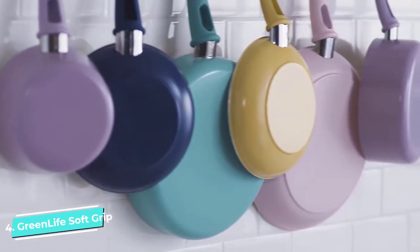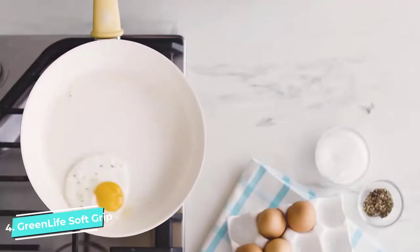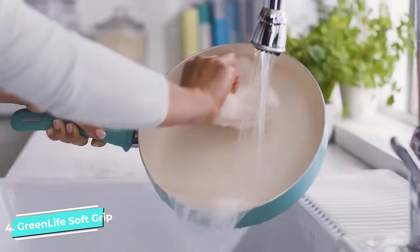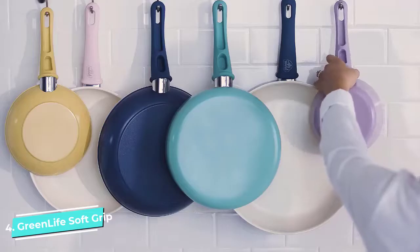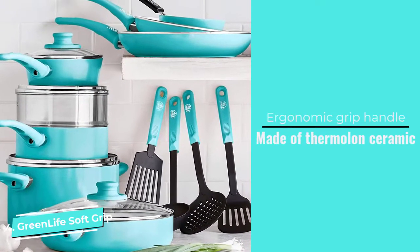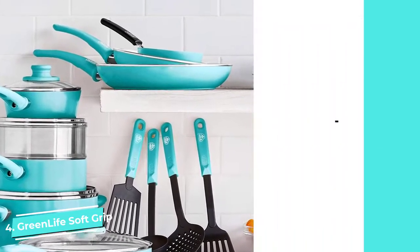Number 4. GreenLife Soft Grip Ceramic Nonstick 16-piece Cookware Set. GreenLife is dedicated to promoting healthy cooking. That's why their cookware is made of thermal ceramic material for non-stick, oil-free cooking. It's not fully ceramic cookware, but that's a good thing when talking about the best cookware for gas stoves. It doesn't contain cadmium, lead, PFOA, or fuzz, so you can enjoy toxin-free food at all times.